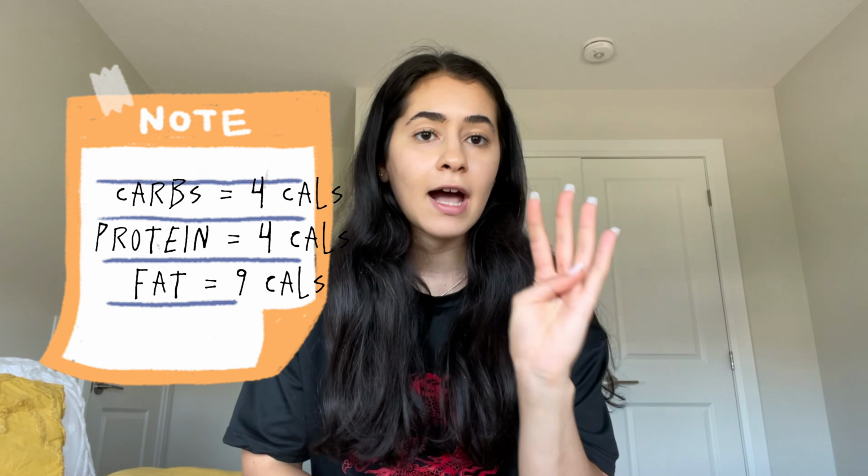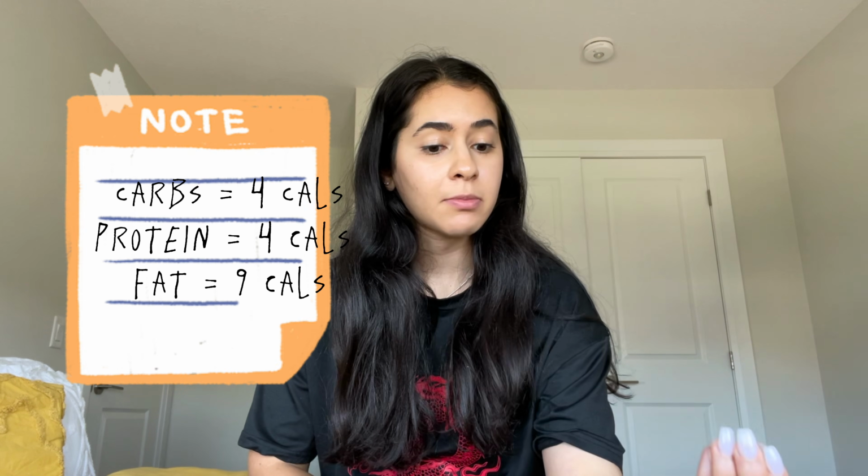So carbs and protein both have 4 calories per gram. So if you weigh 1 gram of carbs and 1 gram of protein, they're both going to have 4 calories. Fats, on the other hand, actually has 9 calories per 1 gram. So when people say that carbs make you fat, it's not that eating carbs themselves is going to magically make you fat. It's just that if you eat too many calories from carbs and eat way more calories than you're burning, that's when you gain weight.